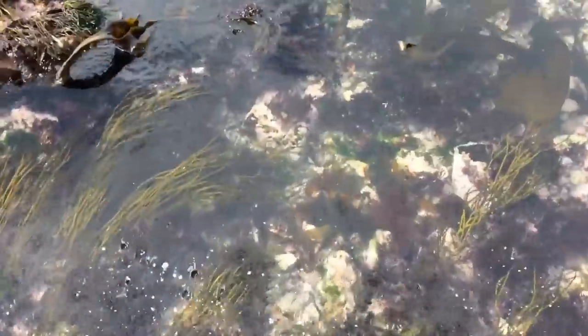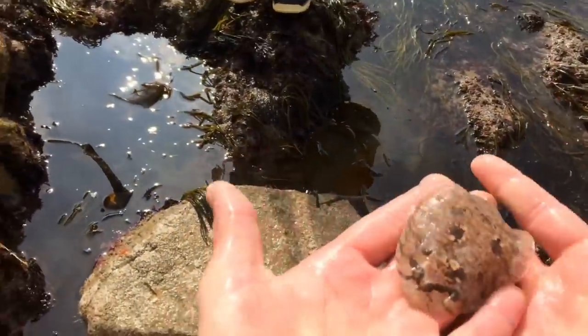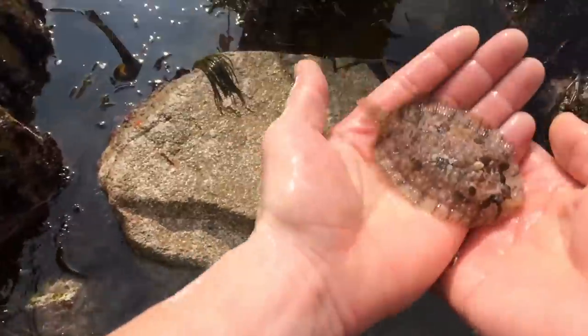It's always good practice to turn your stones back over, guys. This place has been hammered, but there's stones that they've missed for sure. Hell yeah. Little flatfish. It's called a top knot. Cool looking little things.